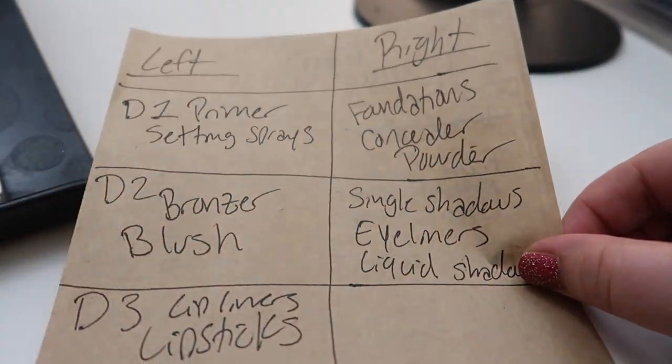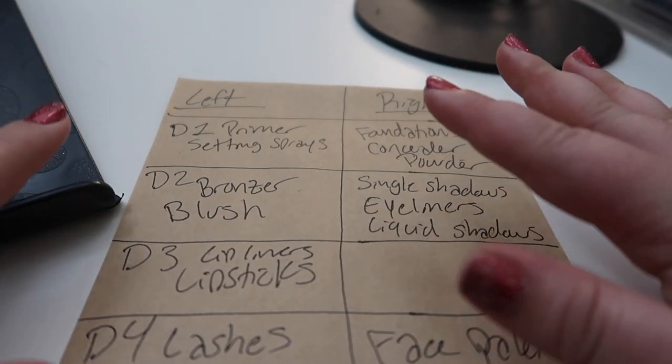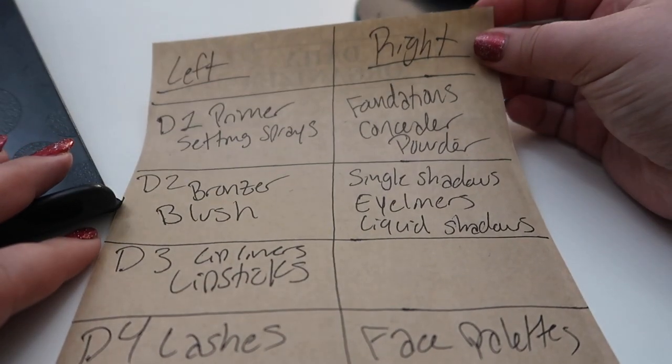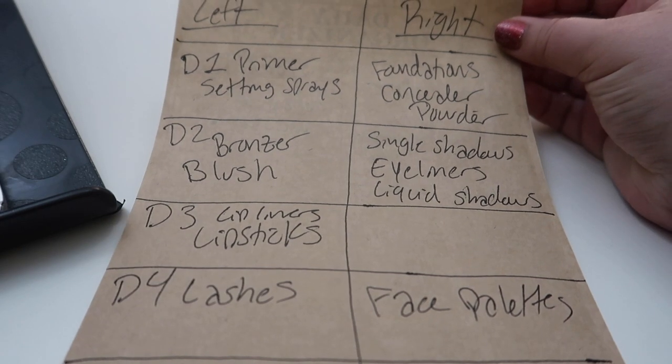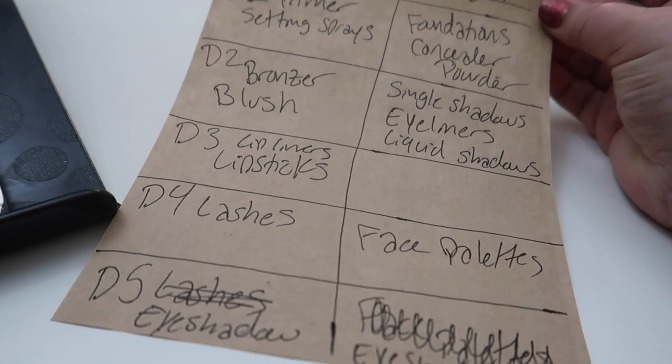So I started just by kind of drafting out each drawer. There's 5 drawers on the left and 5 drawers on the right. Just a basic outline of what I'm thinking I'm going to put in each. So on the left side, I'm thinking primer and setting sprays in drawer 1, bronzer and blush in drawer 2. I just realized I'm going to have to push this down because I need highlighters.